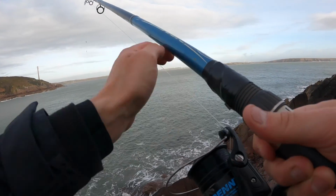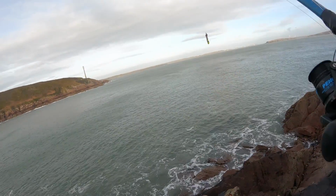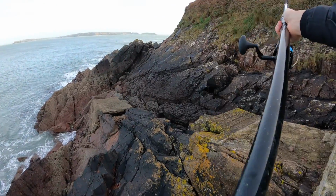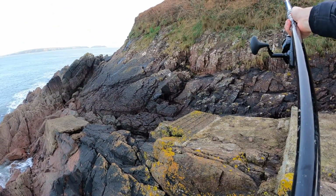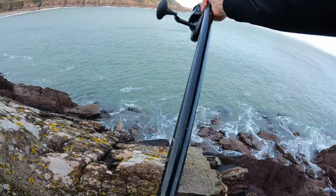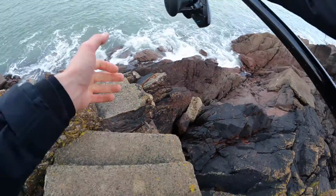Okay, so we've got a big gold squid going out on the pulley panel here. Always pulleys at this rig, at this mark, just to get around those rocks down there. And hopefully bang this one out pretty far. There you go, lovely.